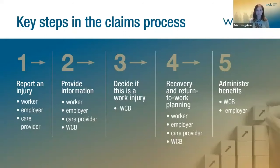The steps in the WCB process are to first report the injury and submit the information to WCB from the worker, employer, and care provider. At that point, WCB will do an assessment to determine if it is a work-related injury. If the claim is allowed, WCB will begin recovery and return to work planning with the worker, employer, and care providers on the team. And finally, WCB and the employer will provide benefits to that worker.